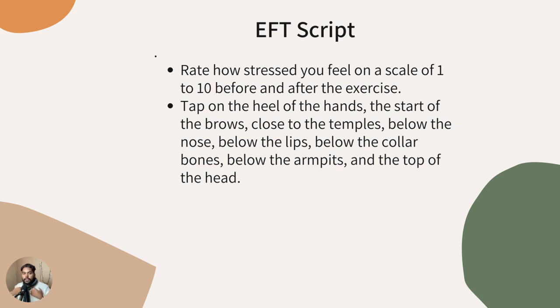So you tap there below the collarbones, and then you do below the armpits. Not on the armpits, but just below. I'm taking five fingers and just tapping that area. I've lifted one arm up to expose my armpit, and then I'm giving myself a tap on the side. And then do the top of the head a bit. Just that top center bit of the head. That's also another acupressure point.